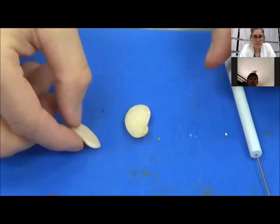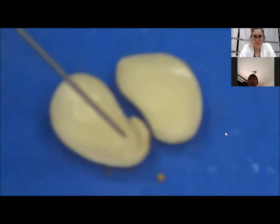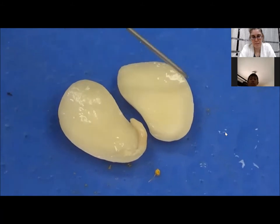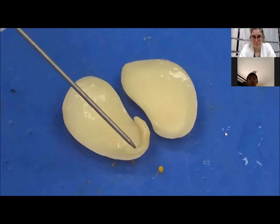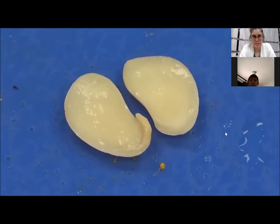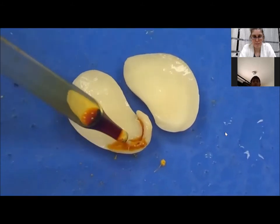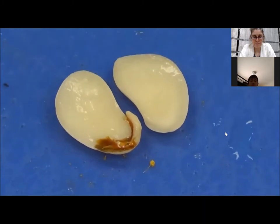And as I open that up, you can see the two halves of the bean seed. And what you're looking at right here, this is all going to be cotyledon, food for the developing embryo, all cotyledon. And then you can see this structure right here. This is going to be our embryo. So what we can do sometimes, if it's not obvious right away, is we can put just a very small amount of iodine on here. And then I'm just going to pat this.